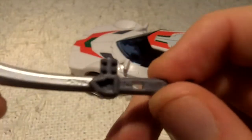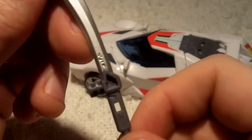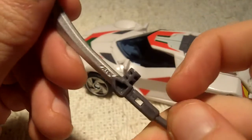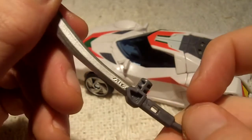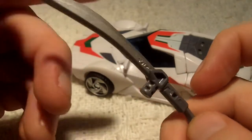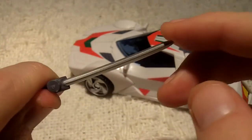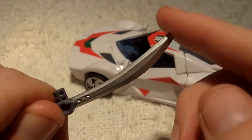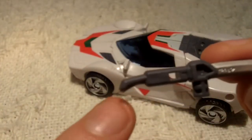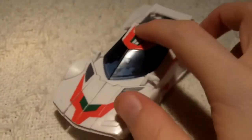Let's give you a little close-up of the sword itself. It's actually quite nice. I don't know if you can make this out, but there's some Cybertronian writing on the sword, which is very impressive. It's part of the mould, but even so, I like that. I just thought it'd be a plastic thing. It's actually a little bit bendy. I guess that's just health and safety these days, a rounded tip, but it's a nice little thing. You got some slight detail on the bottom there as well. Very nice things indeed. But let's get back to the car.